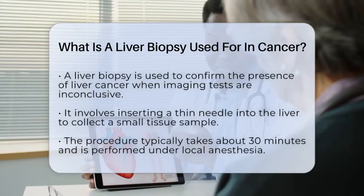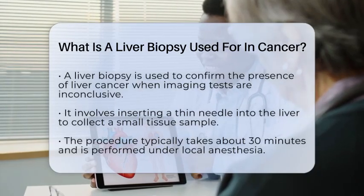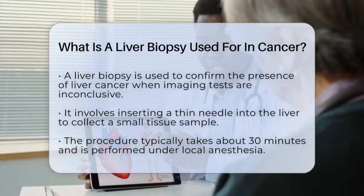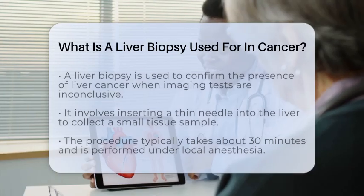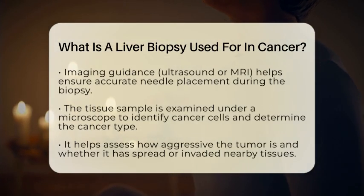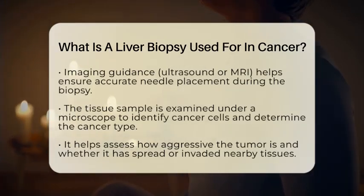During the procedure, a doctor uses imaging guidance to insert a thin needle into the liver to collect a small sample of tissue. This sample is usually about the size of a grain of rice. The process can be done with a fine needle or a slightly thicker core needle, depending on what's needed. The whole procedure typically takes about 30 minutes and is often done under local anesthesia.